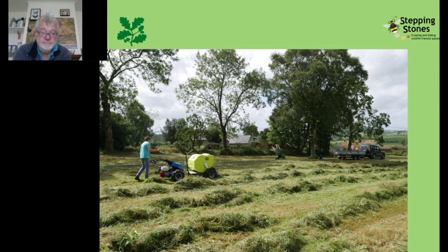So, what are we doing? Well, I mentioned the community groups. There's a great group of people who have formed a Shropshire Meadows group. I think they are about 90 strong, and between them they manage 30 meadows. These meadows are all now being shifted to hay, like the Ginlai Meadow.